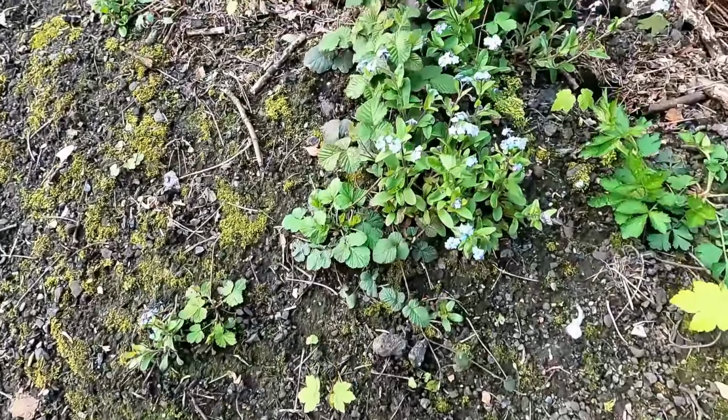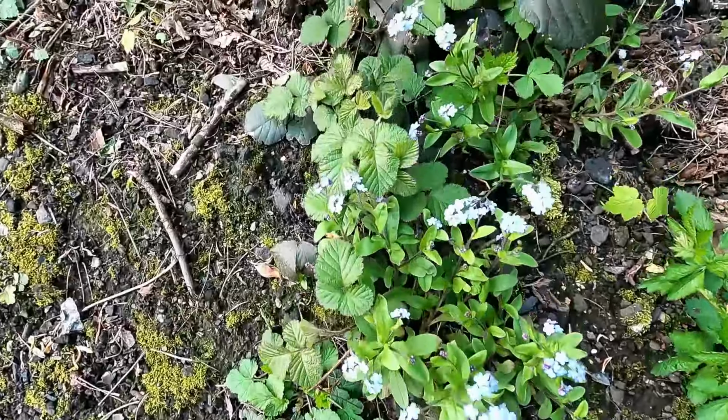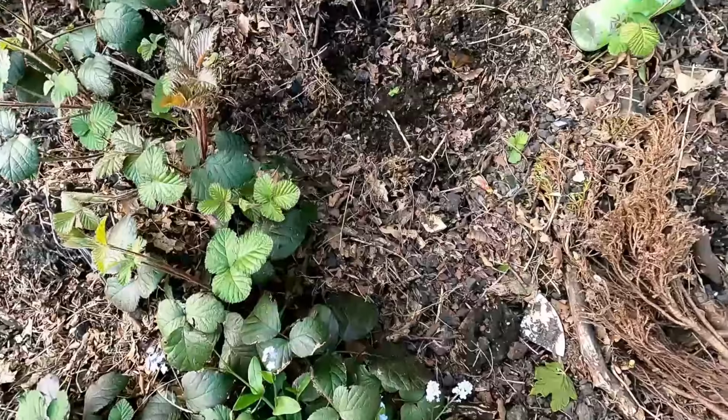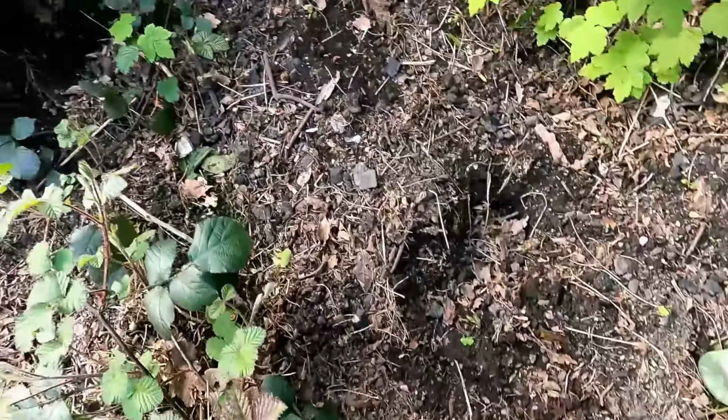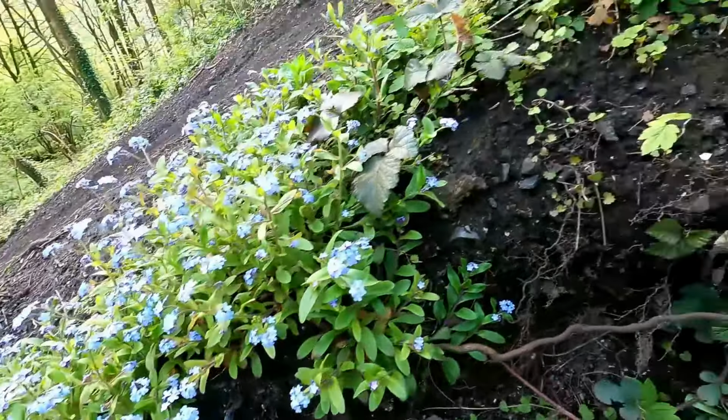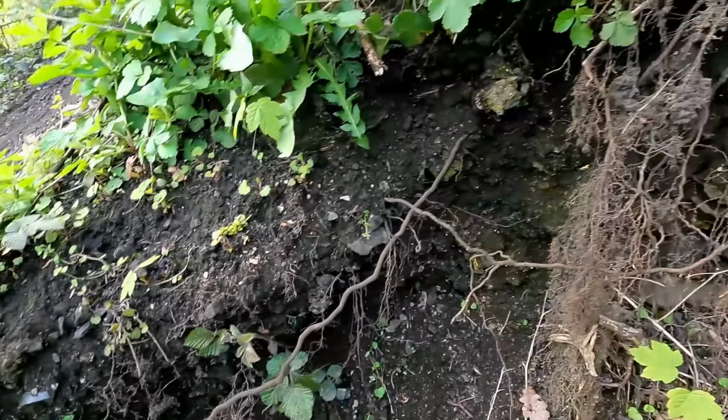And on the way, I wanted to show you these forget-me-nots. They're so pretty. So invasive, if you get them in your garden and you don't want them. I had them in one garden we had, and I couldn't get rid of the things. They particularly like my garden, I think. They're all over here.